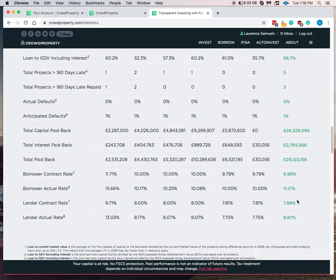Now, what that means to me is that the amount of risk that I'm taking seems to be very adequate for what I'm being paid. There's not too much of a spread between lender investment returns and what the borrower is actually paying on their loans.